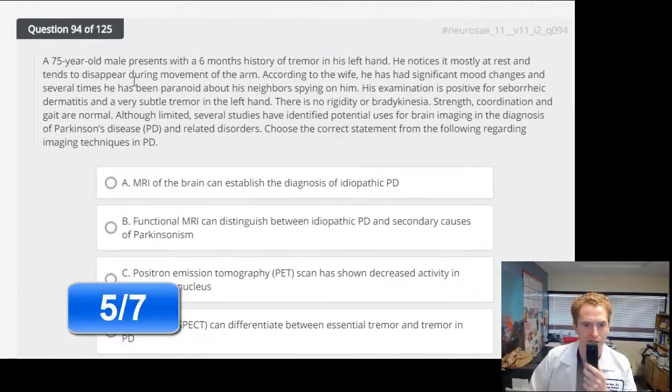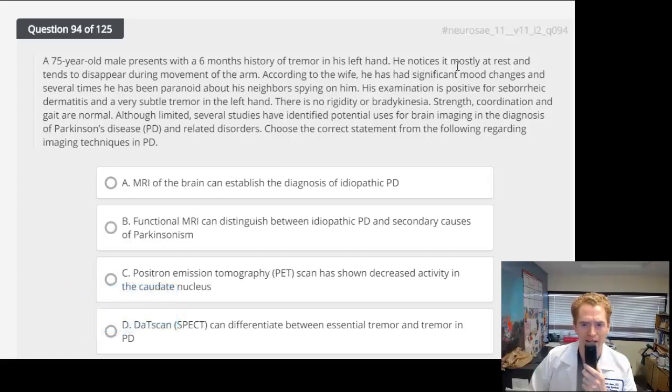Okay, a 75-year-old male presents with a 6-month history of tremor in his left hand. He notices it mostly at rest and it tends to disappear during movement of the arm. This would be typical of idiopathic Parkinson's disease. According to the wife, he has significant mood changes, and several times he has been paranoid about his neighbors spying on him. His examination is positive for seborrheic dermatitis and very subtle tremor of the left hand. So he has some behavioral changes also. There is no rigidity or bradykinesia.